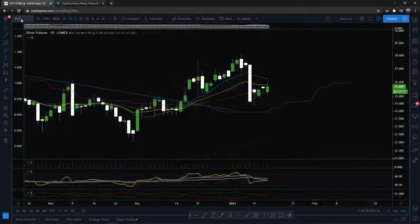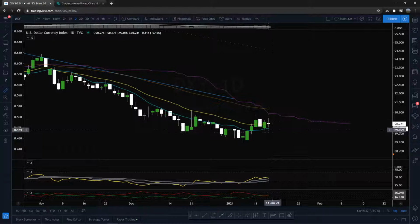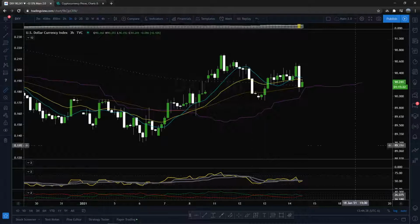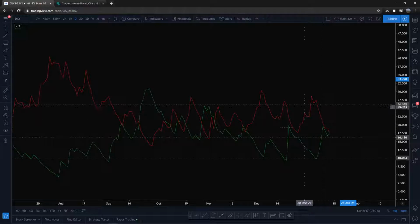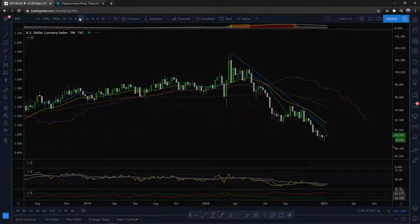We're going to go to dollar. Dollar, interesting. Kind of confusing. Nothing really to get off of that. There's nothing here. It's all spaghettied out. Kind of sucks. On the daily, it's a little bit nice on the RSI, but look how neutral this action has been. All this is just super neutral. So I really can't say that there's a good read on this.